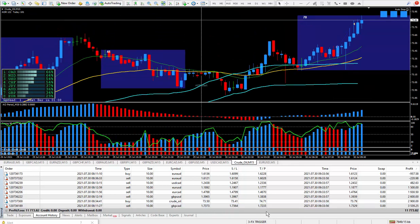I got well over my 100 pip quota, including the two losers here. Today's pip total was 128 pips. And of course, 128 pips paid $11,773.